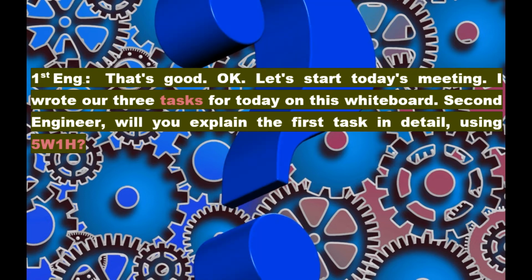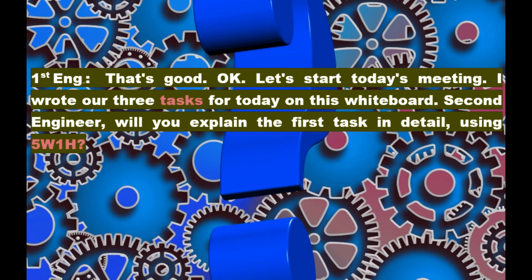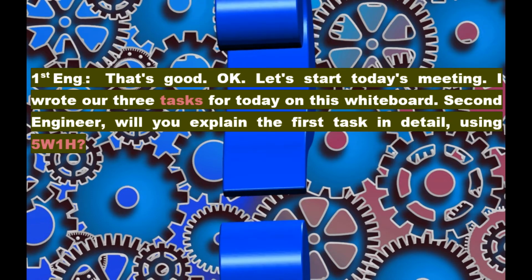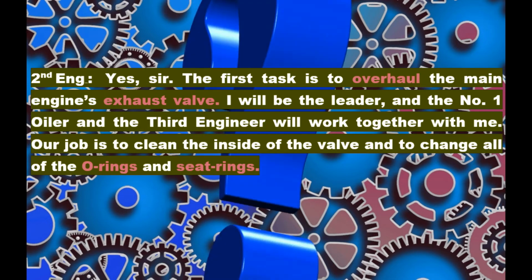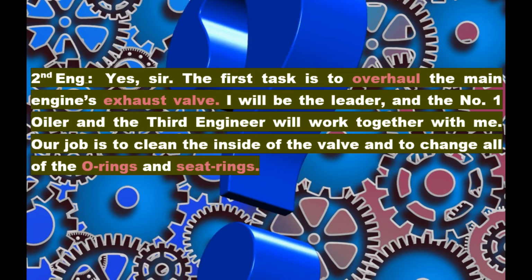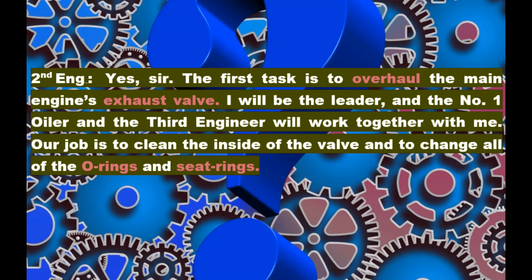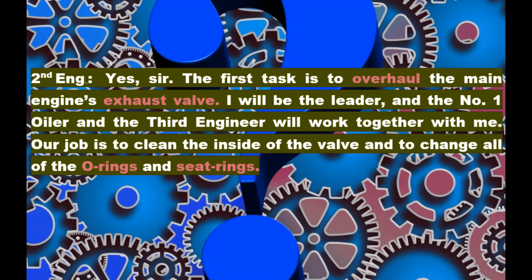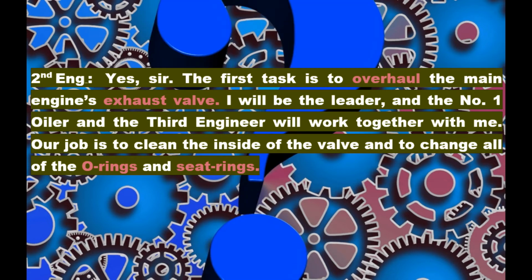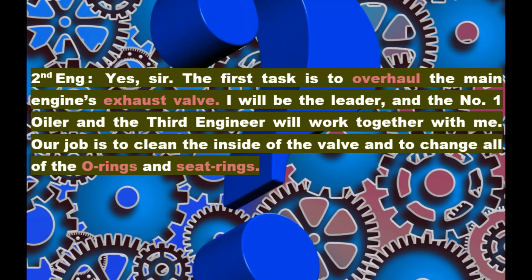I wrote our 3 tasks for today on this whiteboard. Second engineer, will you explain the first task in detail, using 5W1H? Second engineer: Yes, sir. The first task is to overhaul the main engine's exhaust valve. I will be the leader, and the number 1 oiler and the third engineer will work together with me. Our job is to clean the inside of the valve and to change all of the O-rings and seat rings.